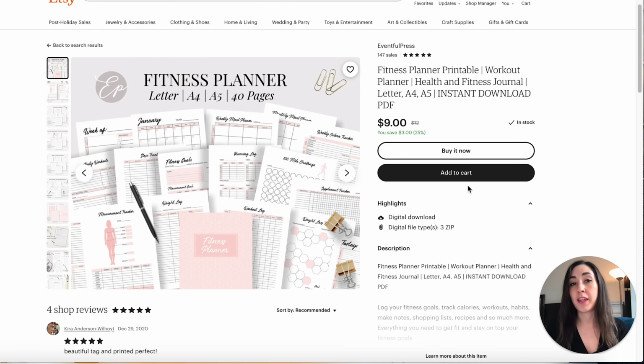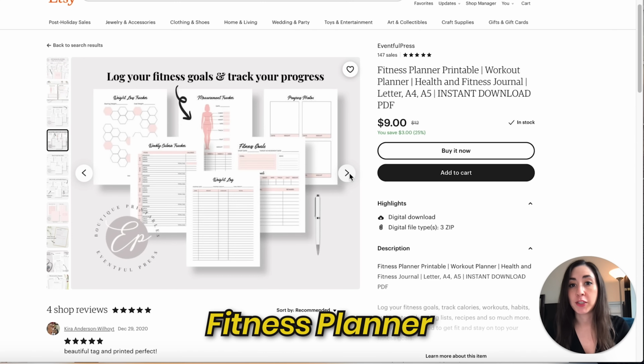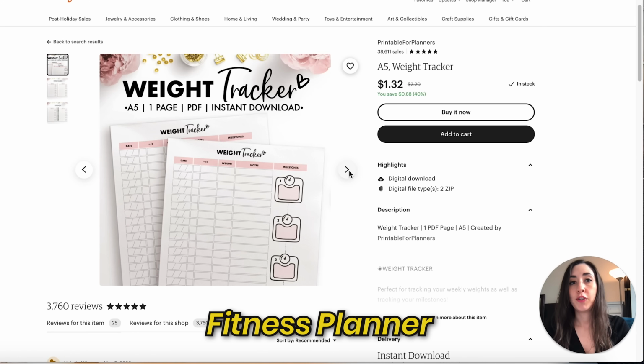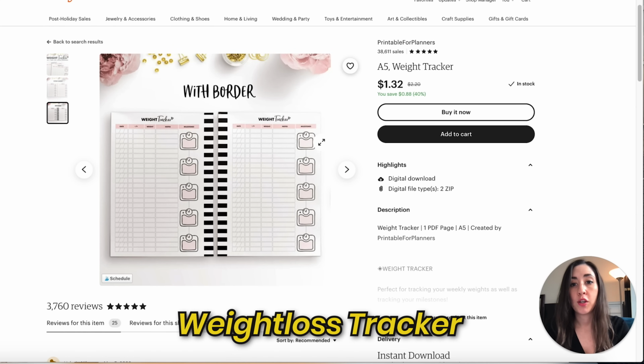Okay, so for the fitness, nutrition niche, you can create a fitness planner. These fitness planners are going to help people reach their fitness and nutrition goals. Also know that these planning kits for all these different niches, you can break them down into individual products. You can just create a weight tracker or just create a fitness journal. You can sell them separately and, of course, bundle them.